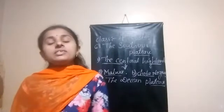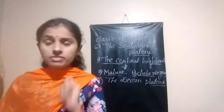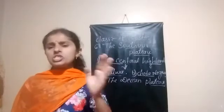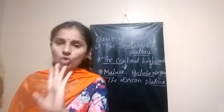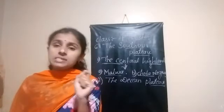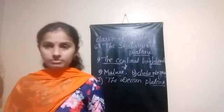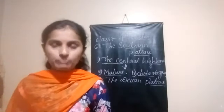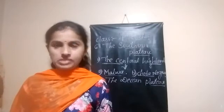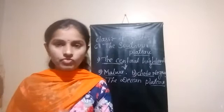Okay, it means they are not flowing throughout the year. Understood? These seasonal rivers are not flowing throughout the year. Not flowing throughout the year means they do not have water throughout the year. This is the meaning of that. These rivers are completely dependent on the rainfall. Now I think it is clearly understood. Got it? It is not fed by melting snow or any other process. These rivers completely depend on the rainfall.